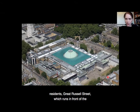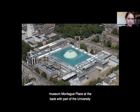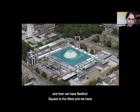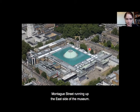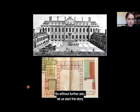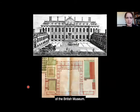Great Russell Street, which runs in front of the museum, Montague Place at the back with part of the University of London and Senate House. And then we have Bedford Square to the west, and we have Montague Street running up the east side of the museum. So without further ado, let us start the story of the British Museum.